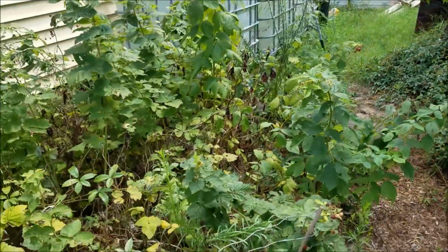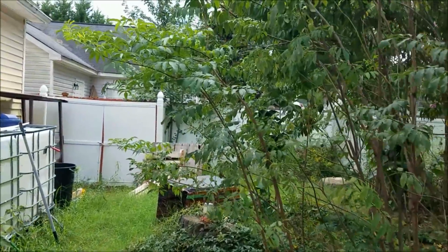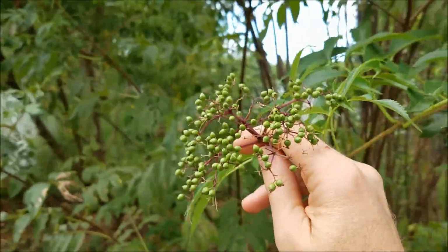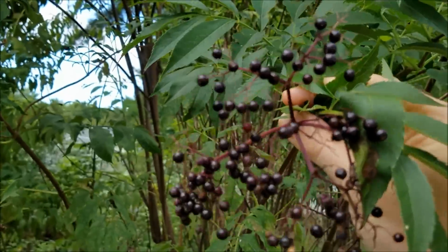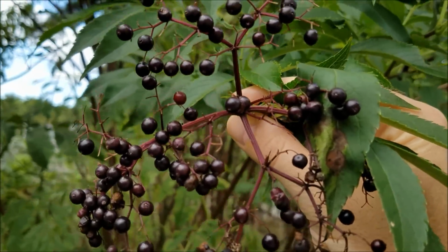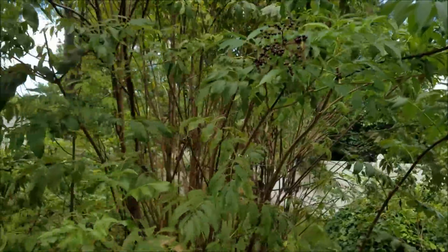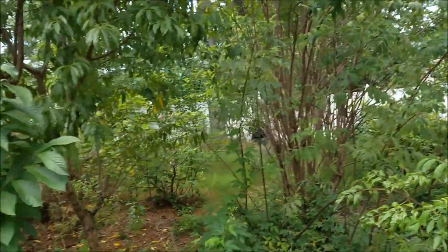Elderberries have come in and come on and put on and are still putting on. It seems like once they start flowering in the early spring, they continually flower and fruit at a couple different times throughout the growing season. So this is an easy, simple food source for us. I don't have to maintain this elderberry whatsoever.